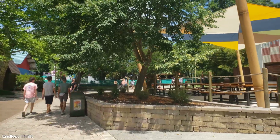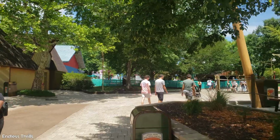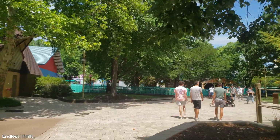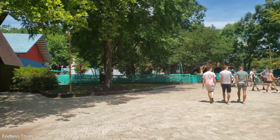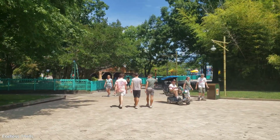Alright, so I'm gonna go ride the Dominator, and then I'm gonna head back to my car to grab my drink cup and stuff, because I'm gonna come back and get lunch, see what they have for their food here, because I have the dining plan for Cedar Fair, so yeah.